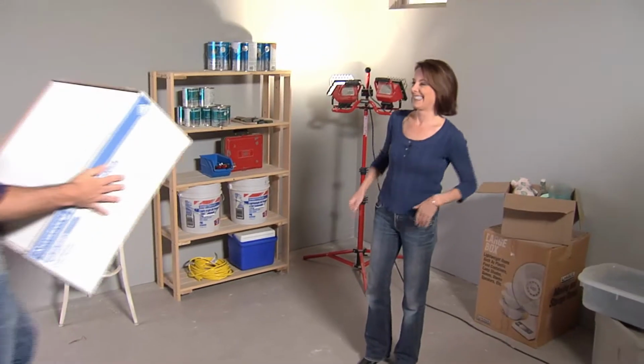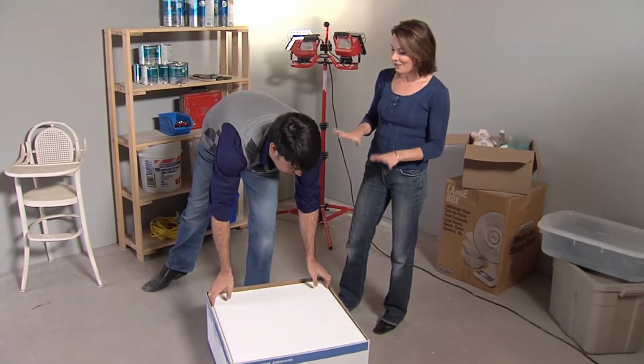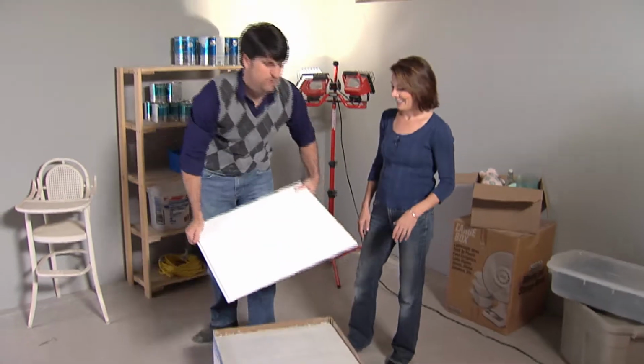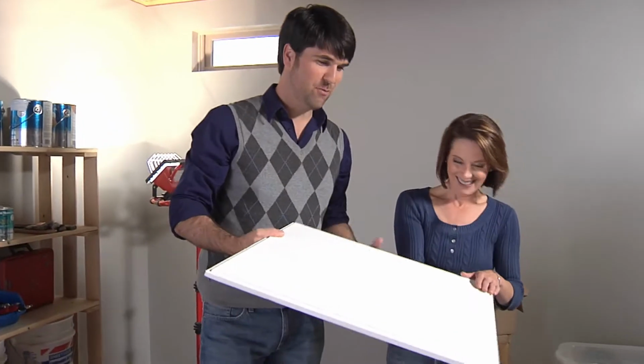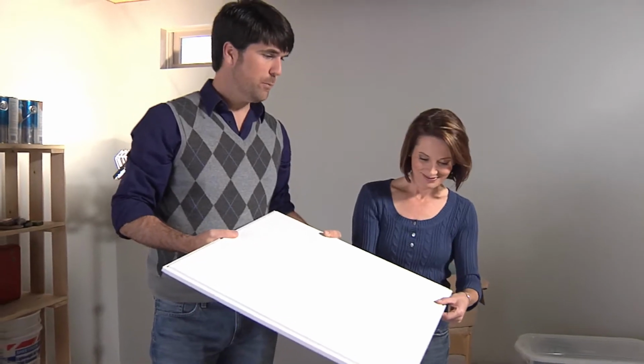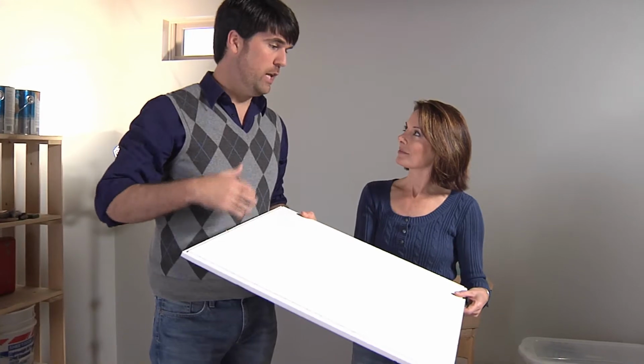What do you have? I have the tiles for the drop ceiling. Oh, they're square. Not those yucky rectangles I was picturing. Nope, 2x2 squares. A lot more contemporary than those old nasty looking fluorescent lit 2x4s. I like it. They're easy to put in. Once the grid goes up, these get dropped in. They go in at an angle and they come down, and it's pretty easy to do.